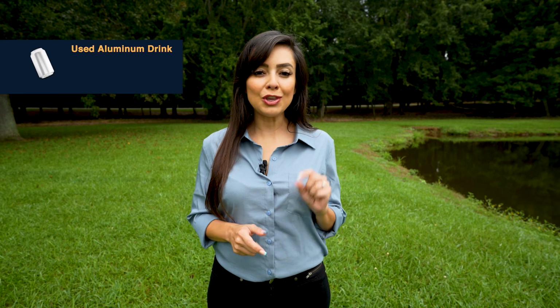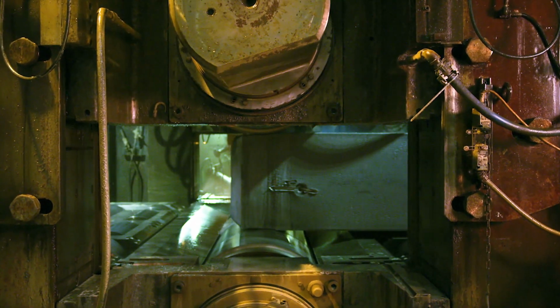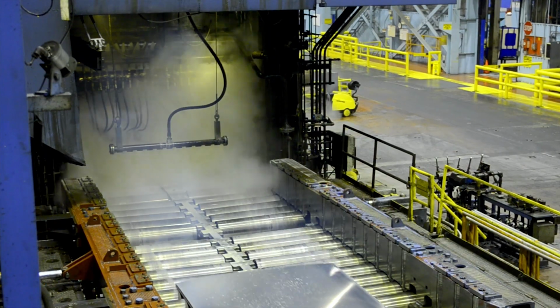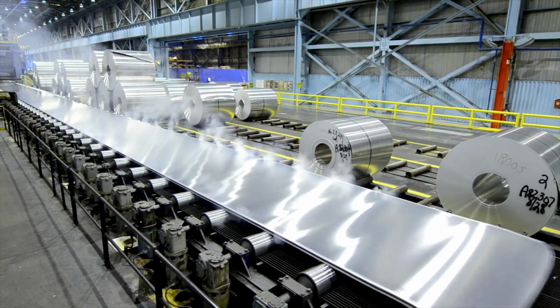You may be thinking, what's one can in the grand scheme of things? But did you know that a used aluminum drink can be recycled and back on the store shelves as a new drink can in less than 2 months? However, if you simply toss it in the trash, it goes to a landfill where it can sit around for 500 years before it actually oxidizes. It's that staggering statistic that drives Novelis to recycle more aluminum than anyone else on the planet. With an unmatched commitment to sustainability.